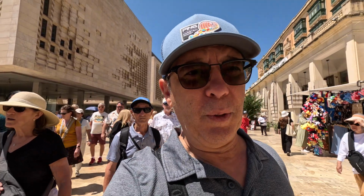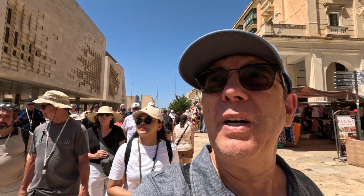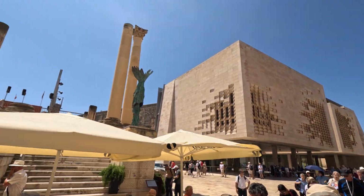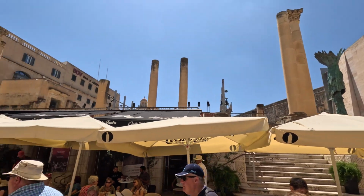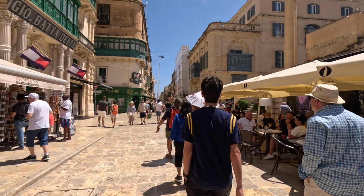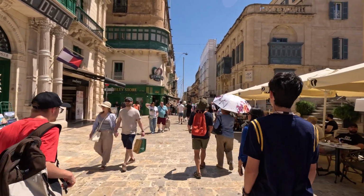That was a theater built by the British, but it was bombed in World War II. Now it's just an open air theater. But it was nice, I'm sure, at one time. And this is an open air market until 1 p.m. and right now it's 11:55 a.m.